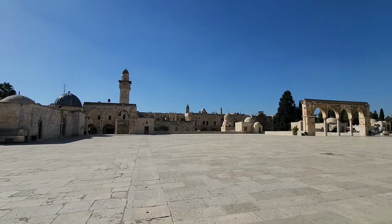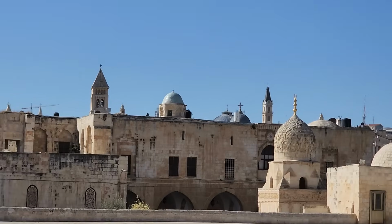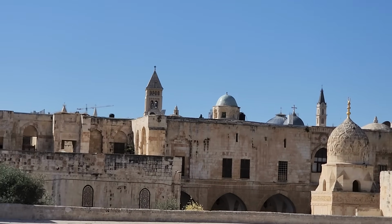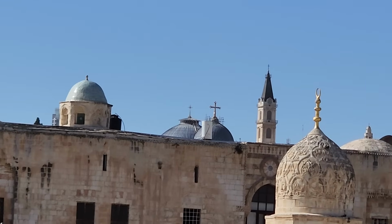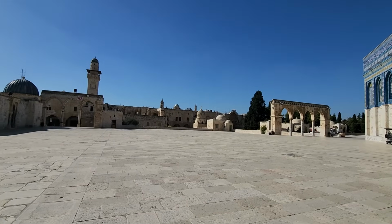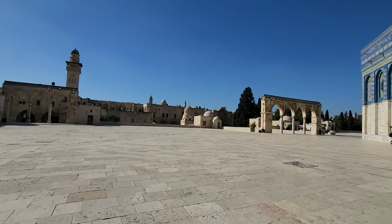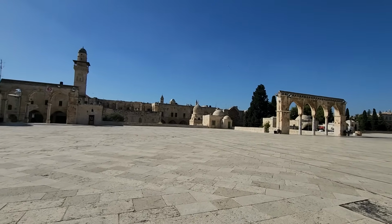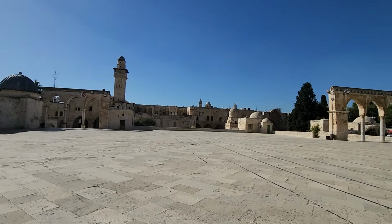It's so empty. Even the local people are not here. I don't know if you can see a little bit right there, two domes to the left of the tower. This is the Church of the Holy Sepulchre. This is the place that Jesus was crucified, died, buried, and resurrected. And of course, this is the most important thing, the resurrection.